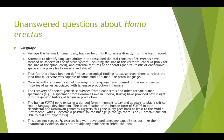Thus far, there have been no definitive anatomical findings that cause us to reject the idea that Homo erectus would be capable of at least a rudimentary spoken language. We've tried looking at the history of genes that are associated with linguistic capabilities, like that FOXP2 gene. The recovery of some ancient genetic sequences of Neanderthals and Denisovans has provided light into the genetic history of language production. The human FOXP2 gene, for example, does date back to Neanderthals and Denisovans, indicating that maybe its emergence or that original mutation even predates Neanderthals and Denisovans. So, if Neanderthals and Denisovans were able to have language because of that FOXP2 gene, we might see rudimentary language present in even Homo erectus.